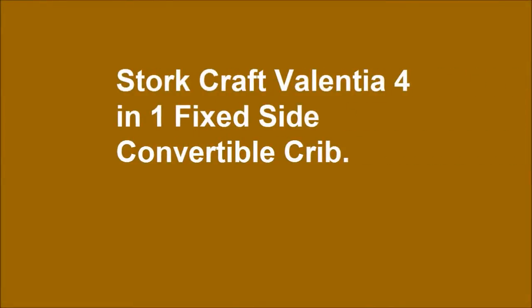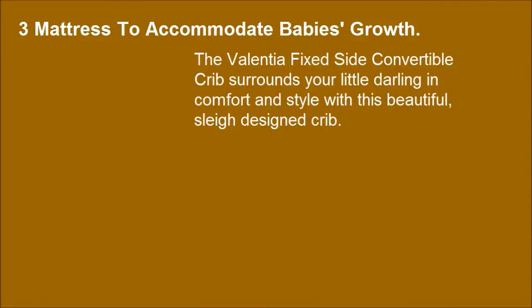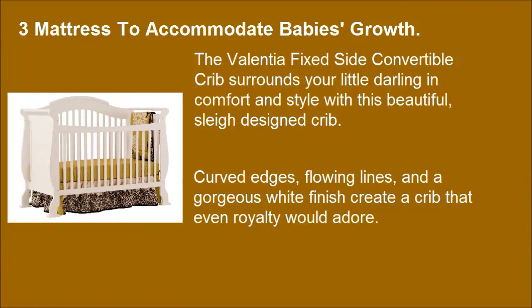Stork Craft Valentia 4-in-1 Fixed Side Convertible Crib. Three mattress positions to accommodate baby's growth. The Valentia Fixed Side Convertible Crib surrounds your little darling in comfort and style with this beautiful sleigh design crib. Curved edges, flowing lines, and a gorgeous white finish create a crib that even royalty would adore.